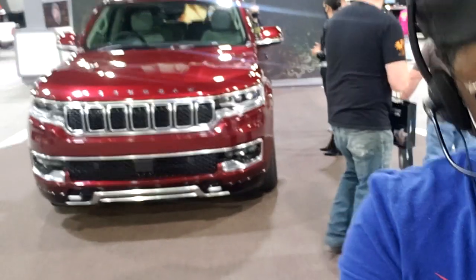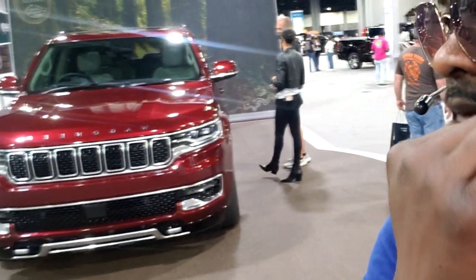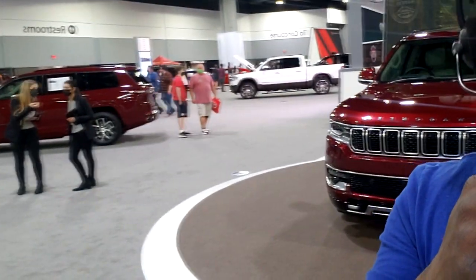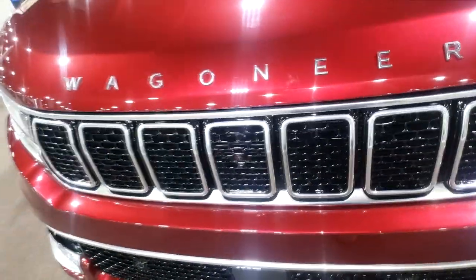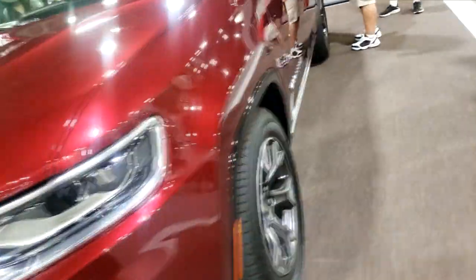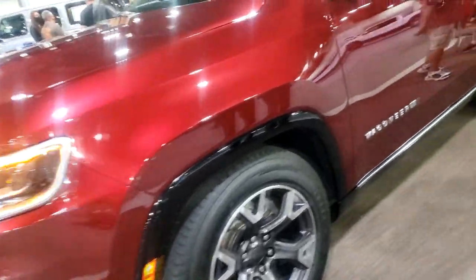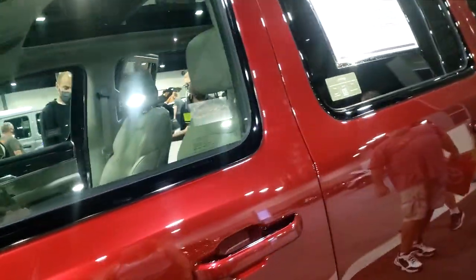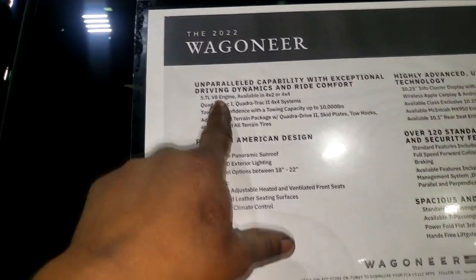I don't know if we're able to pop the hood and look under it, but I'm curious to know what's under there. So I'm gonna ask this lady over here what is exactly under this hood, because inquiring minds want to know. Check out the grill, guys. Beautiful. I still want to know what's under the hood. It's on a similar lineup as the Durango. Oh, okay. It's a 5.7 Hemi V8, with a 4x2 or 4x4 option.